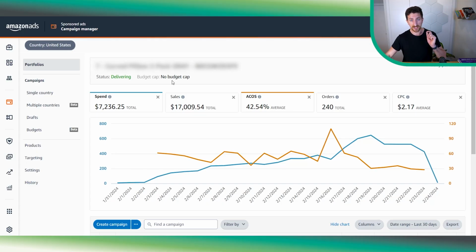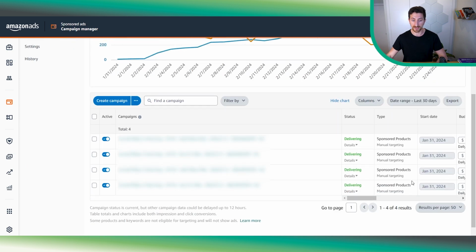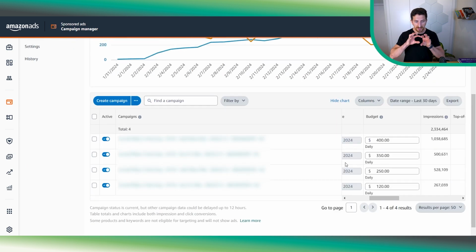In this account, let's check the campaigns we created. So we have 4 campaigns for this product, and we divide these 4 campaigns into themes. So we like to divide our keywords into themes. So for example, we have generic keywords and more specific keywords. So in this account, these are more generic keywords. This campaign is more of a generic keyword campaign.